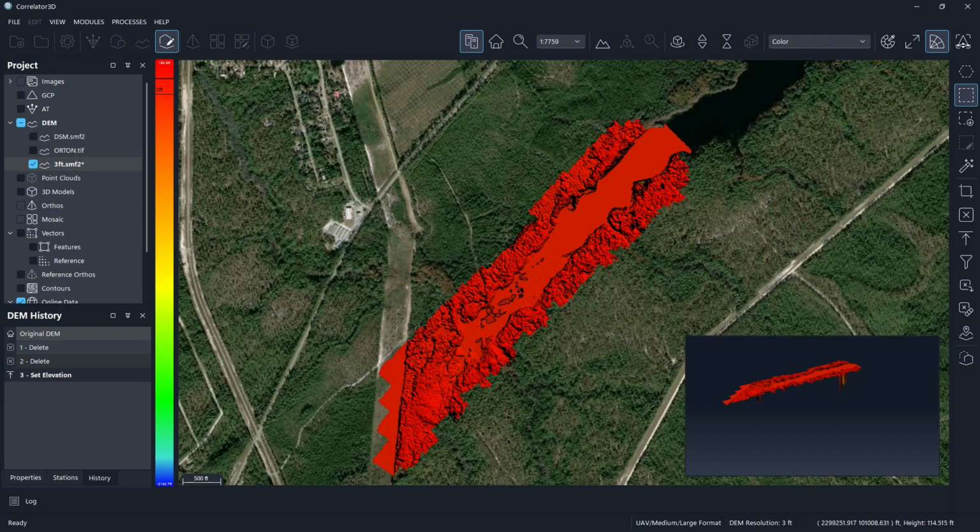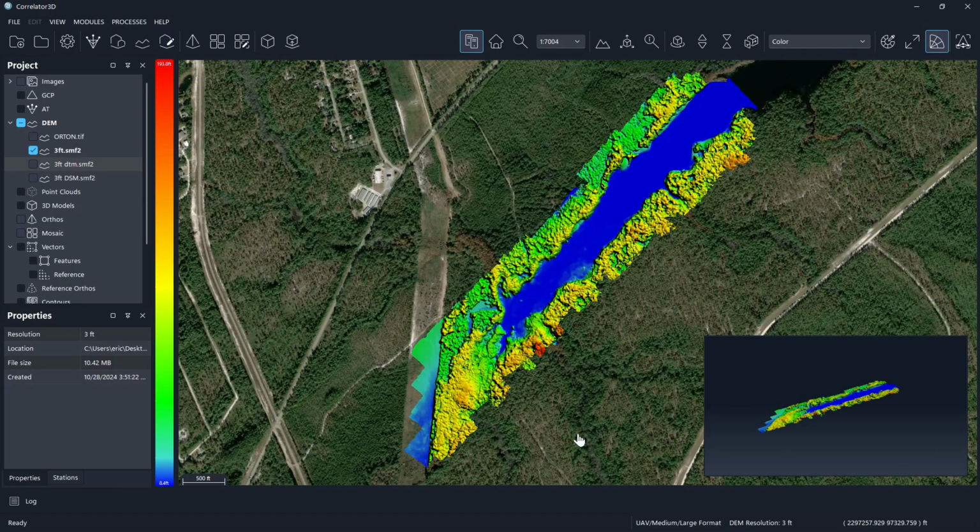And it's found a few things. We could go ahead and delete those, or we could fill them, we could heal them, whatever we want to do. We've got some options there. So if we just went with delete and fill, now we see everything's flattened out and we've got a nice lake surface and so forth.